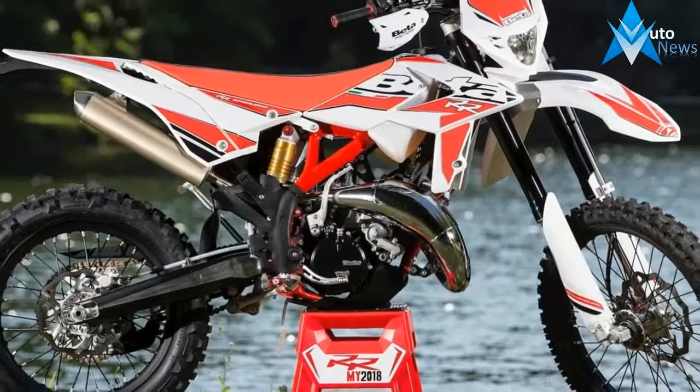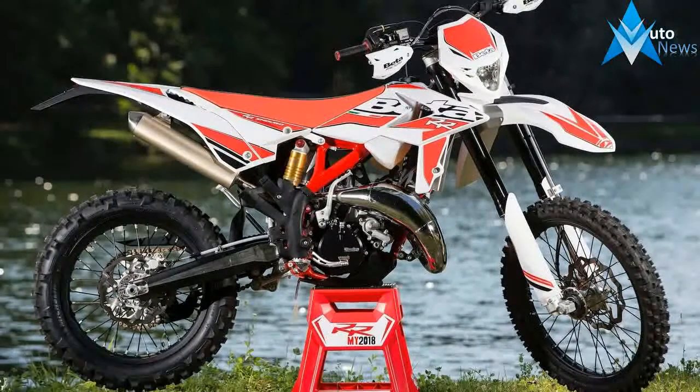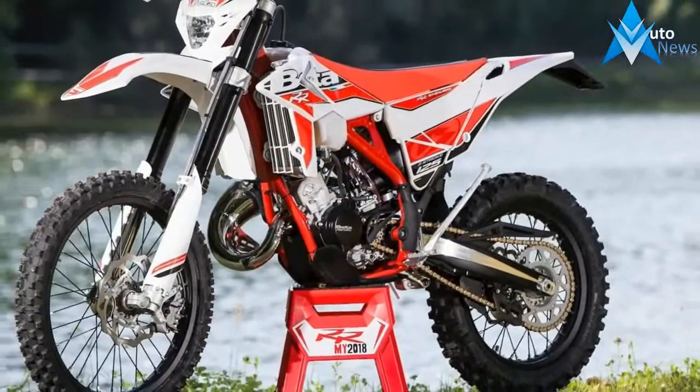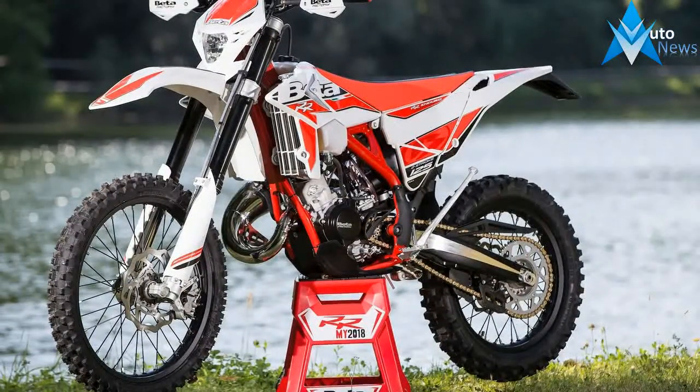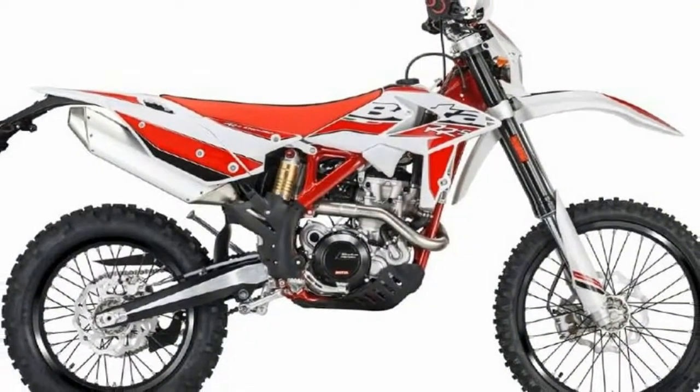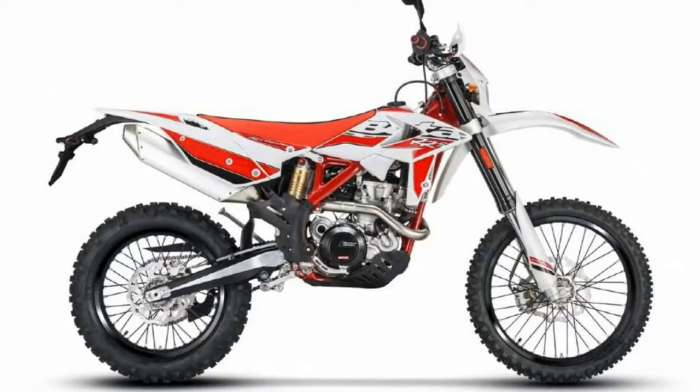It features full 18 and 21-inch wheels, and it is just a bit smaller than Beta's own 350cc and up RRS dual sport bikes. The 125 seat height is almost 2 inches lower than the 350 RRS, and the suspension has about an inch less travel. Also, the 125 is 25 pounds.